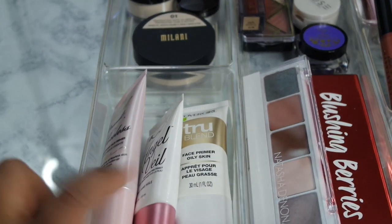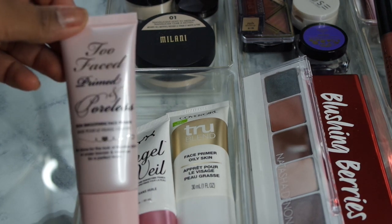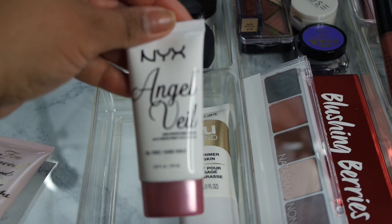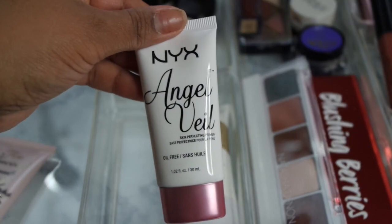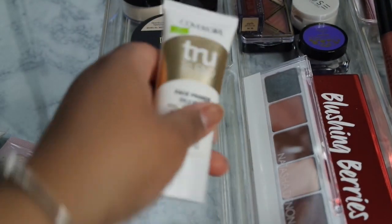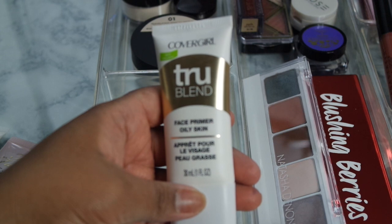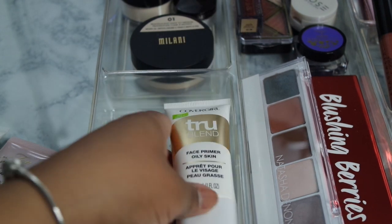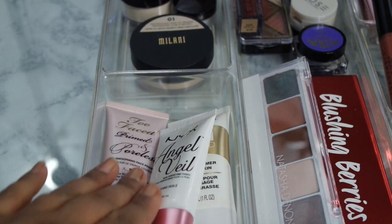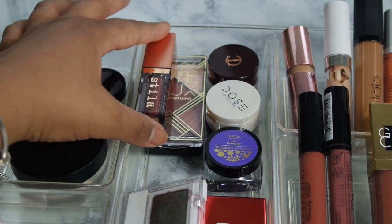And then moving on to my primers here, I pulled out my Too Faced Primed and Poreless, which I absolutely love. My NYX Angel Veil, which is also a very, very good primer. Again, in this instance, whether it's high-end or drugstore, it's a really nice primer. And then I also decided to pull in my CoverGirl True Blend face primer. This is for oily skin. So these are just some that I hadn't pulled in quite some time, so I wanted to get some use out of them.